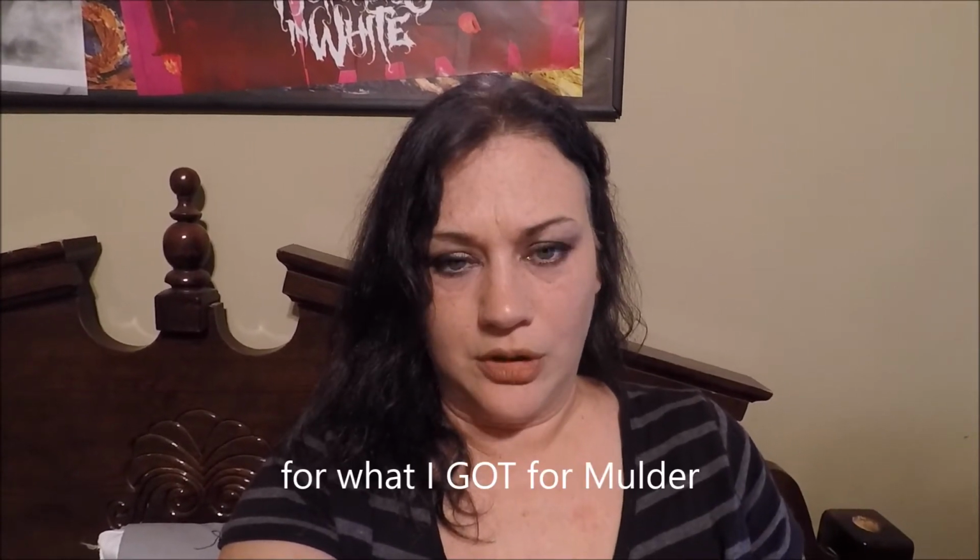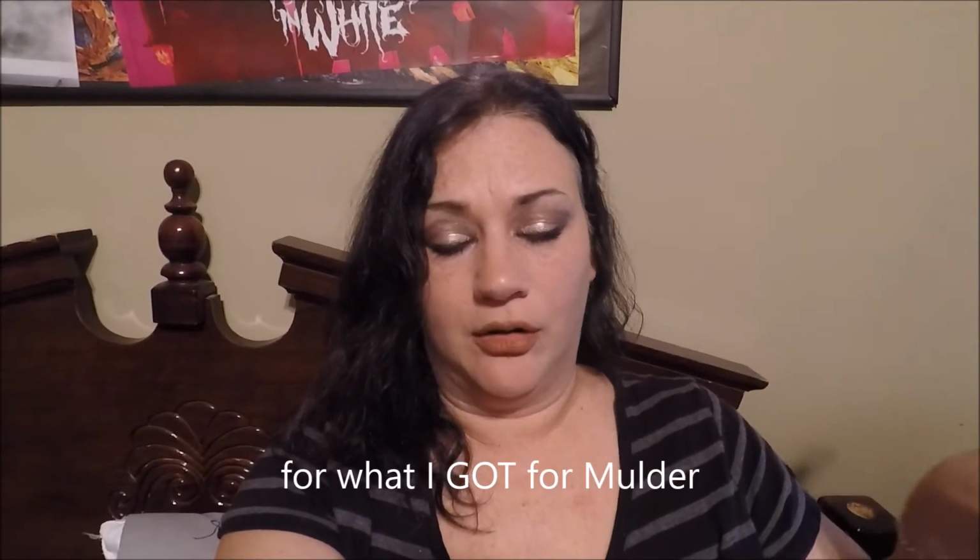So I got really, really lucky because I was able to get this car for what I paid for Mulder, and so the car is paid off in full. I refuse to have a car payment. I do not want to be in debt to anybody. I mean, obviously, we have a mortgage, but if we hit hard times or whatever, I don't want somebody to be able to take my vehicle away. All of our cars are paid for because they're all older. And that's the way we prefer it.